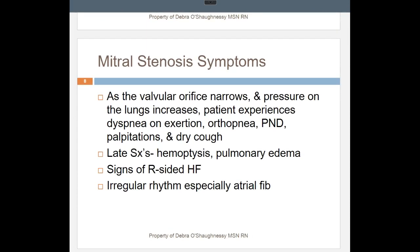And usually with valvular disease, to be perfectly honest with you, the first sign that a patient may manifest is they just become dyspneic or short of breath. And then as that orifice starts to narrow more, that's where you see many more of these advanced manifestations. Some of the very late symptoms are hemoptysis, pulmonary edema, and signs of right-sided heart failure. And a lot of times, because of all these unfortunate things, the patient develops a lot of arrhythmias, and it's not uncommon for these patients to go into atrial fib.